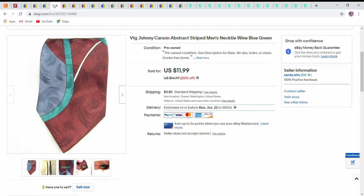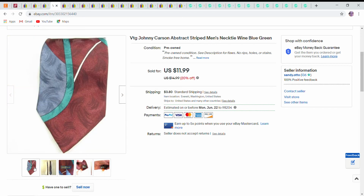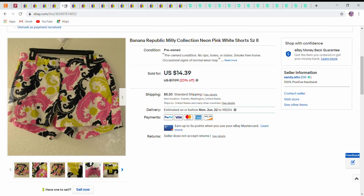I really liked this. This was a vintage Johnny Carson men's tie. Very abstract design on this one, but really fun. I really liked the colors, liked the texture of it. Really glad someone else also enjoyed the design on that. And I was running a 20% off sale, and this one did sell for $11.99, the sale price. And again, the buyer pays shipping on all of these.